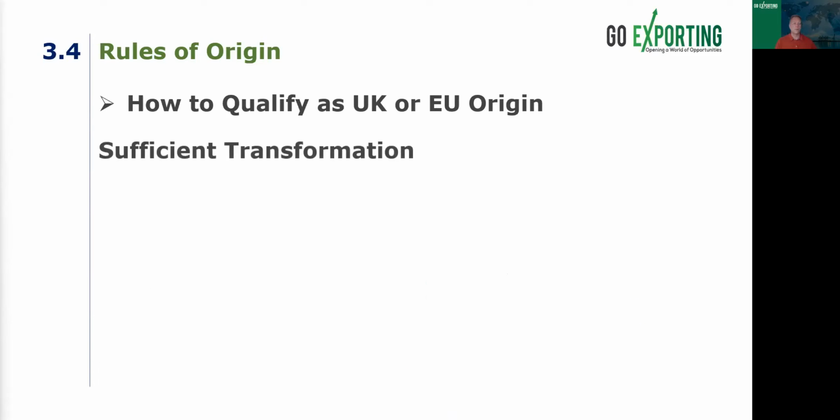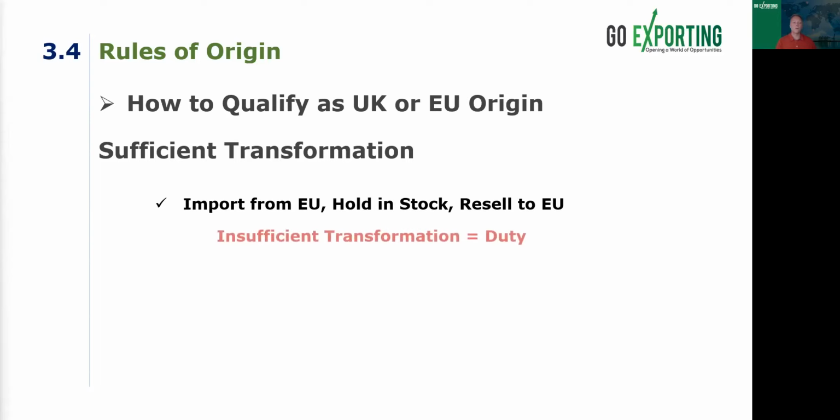So you need to have sufficient transformation. So let's look at a couple of examples and see if there's sufficient transformation there. So what if you import from the EU, hold in stock, and then resell to the EU? Is that sufficient transformation to allow zero duty? Well, unfortunately not. So you would actually incur duty on that kind of transaction. And this is the issue that Marks and Spencer had very early on after Brexit, when they were bringing their Percy Pig sweets from Germany into the UK. They were doing nothing with them, not even repackaging them, and then selling them back to Ireland, for example.